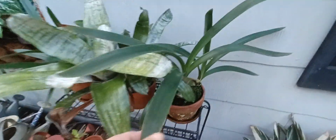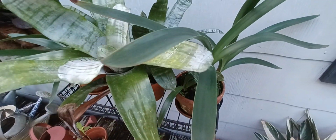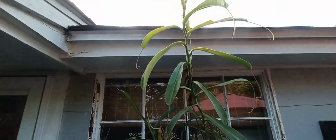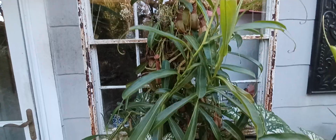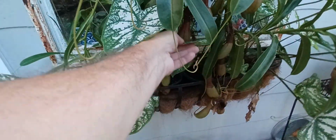These are my species amaryllis. Hopefully they'll bloom. They're getting their leaves back. They lose their leaves in the summertime, and then they come back in the fall. This Nepenthes pitcher plant is really looking well. It looks like it's swamping this one, Coleus. Not Coleus. Caladium.